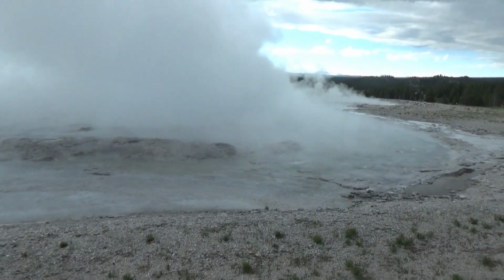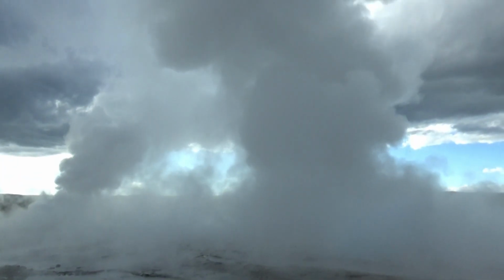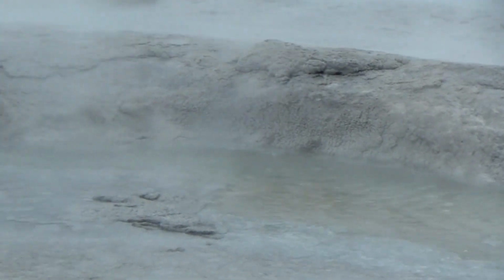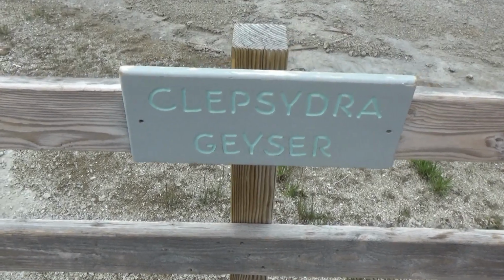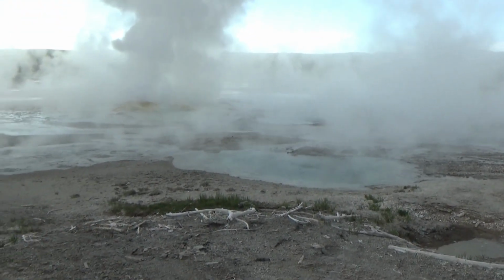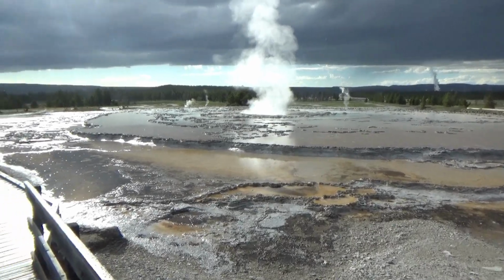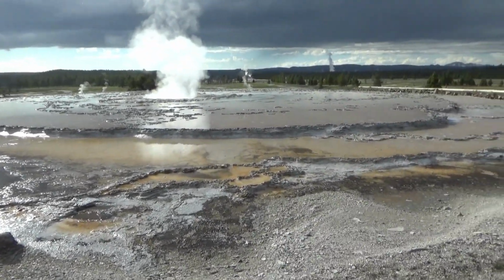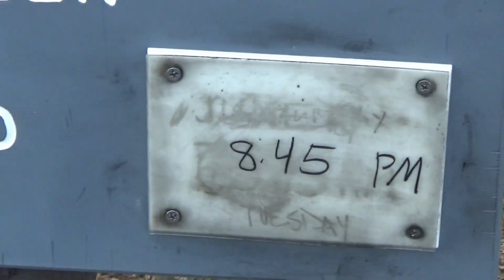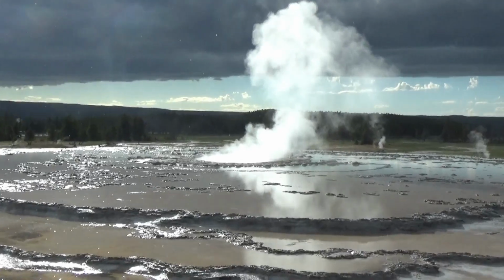Here's a really close-up view of it. And man, is that thing busy. I know. Sure, this was not going off like this. Now I bet they just made up that name. That couldn't actually be something. This is Great Fountain Geyser. And as it says here, it may erupt between 5:45 and 8:45. But it's raining right now, so I'm not going to wait around for it.